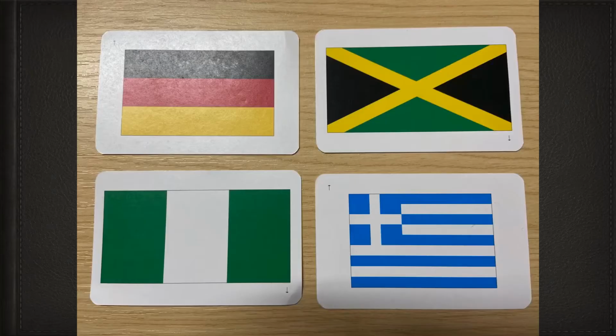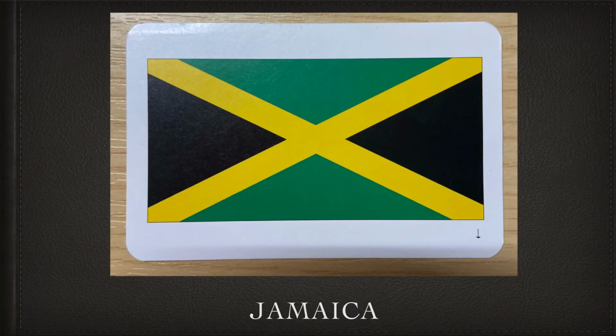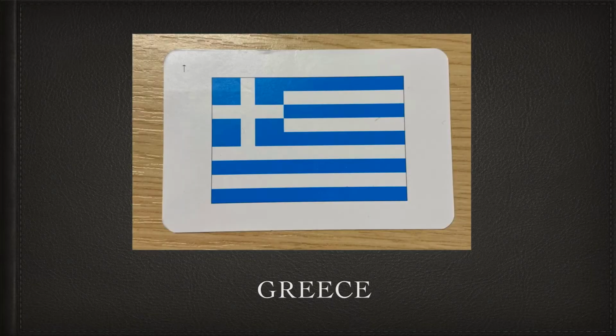I'm just going to have to edit all the pictures in at some point, so I might not be talking about the same one at the right time, but hopefully you'll see. Here they all are together. You've got the 4 new ones. We'll start off in the top corner. You've got Germany, Jamaica, Nigeria, and Greece. 2 countries in Europe, Germany and Greece, and then 2 countries in other continents. So maybe you can find out which continents those other countries are in.